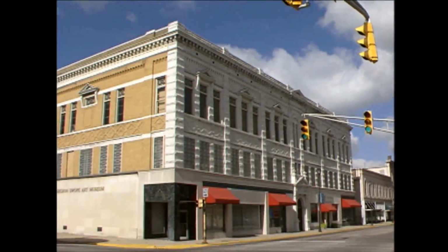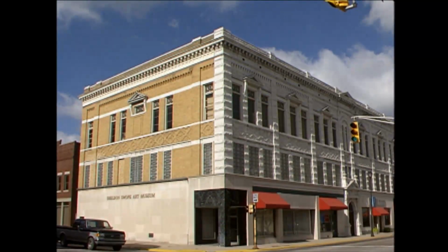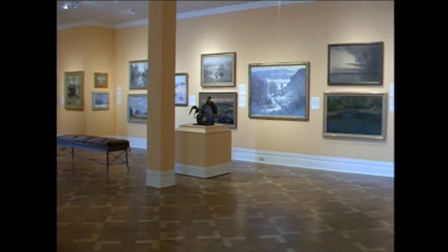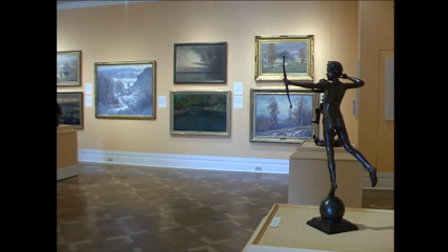The ground level was retail. It had at one point a bank in it. It had men's clothing store, bookstores, lawyers' offices, a variety of things. When the museum opened in 1942, it only existed on the second floor, and the third floor at that time had a business school on it. Over time, as retail businesses have moved out, the museum has acquired more of it.